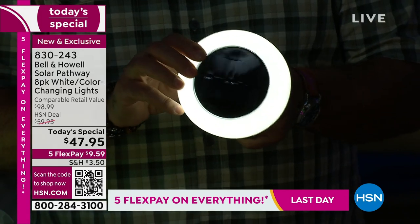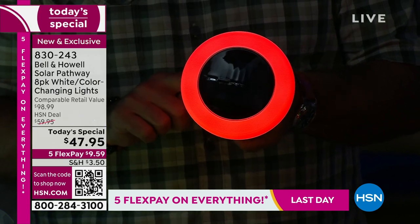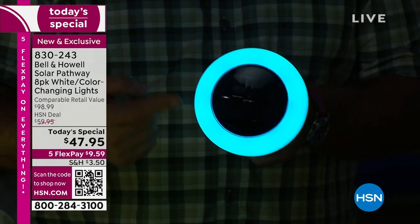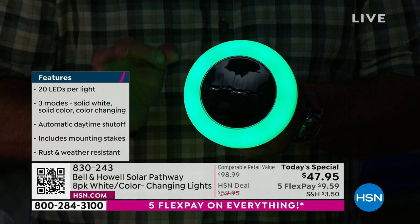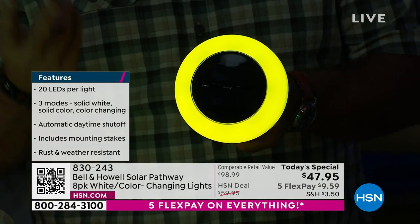Okay. I also have the option, if I want to, to press the button on the back one more time, and it's going to go into color changing mode. No, I'm not touching this, I'm not changing the colors. It's automatically going to cycle through 11 different colors. By the way, there are 20 LEDs inside of this with a lifespan of about 80,000 hours. So I mean, that's probably longer than I'm going to live in my house.